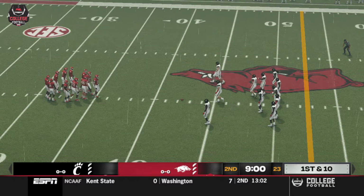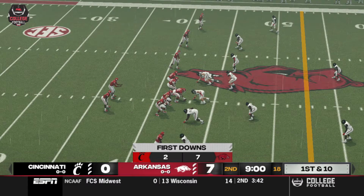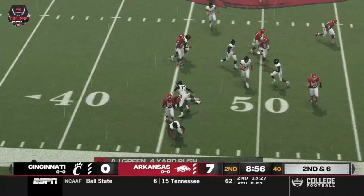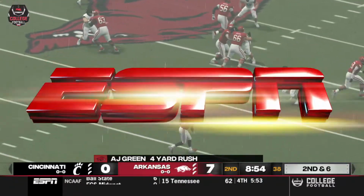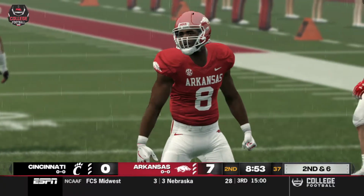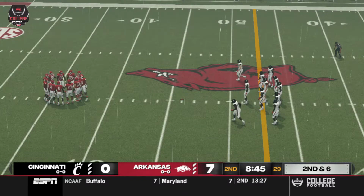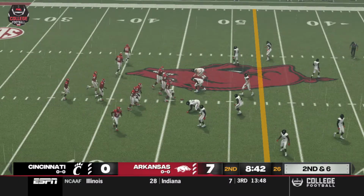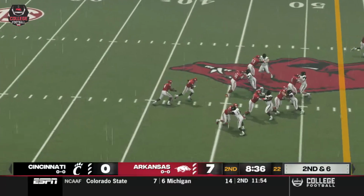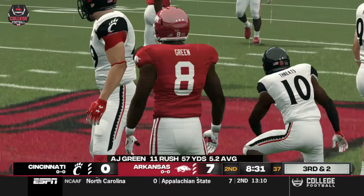Welcome back here. We resume action now here in the second quarter. They get 4 yards on the halfback option. That makes it second and six. It's second down, six to go. Ball on the 46-yard line. Nice run up the middle. That's good for a gain of 4 yards.